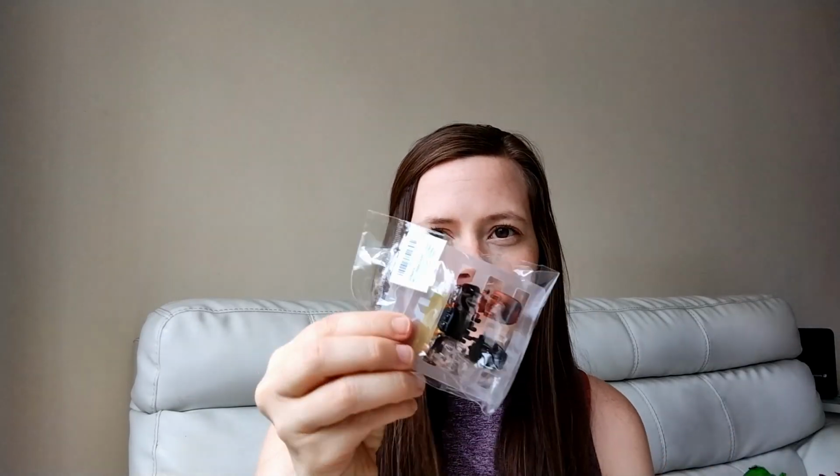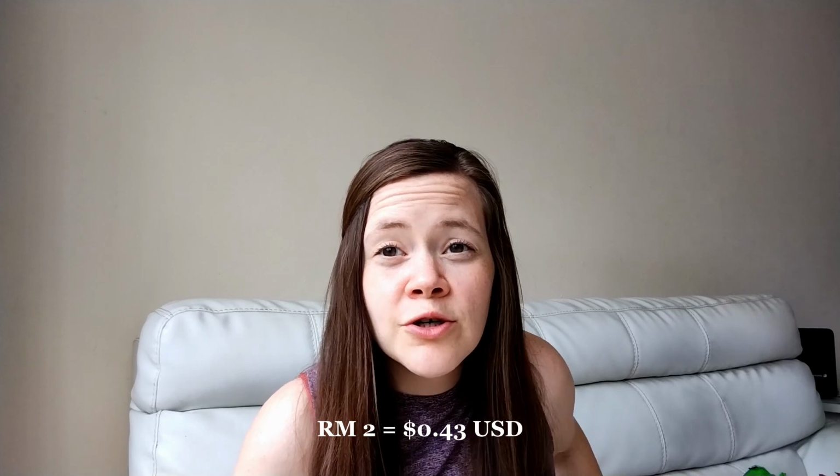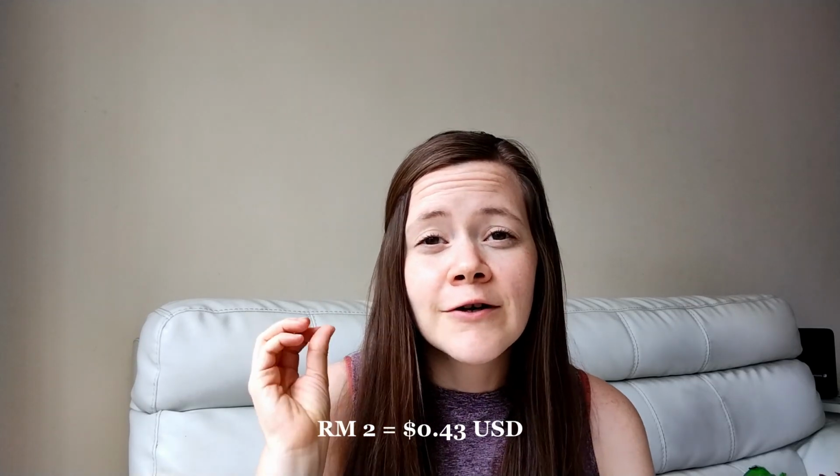And I've been wanting some hair clips, just normal little hair clips that I can just easily pull back my hair with. So I got those. Those were 2 Malaysian ringgit for 6 little hair clips, which is right under 50 cents. Then we ended up at the grocery store. This one was a little bit more, yeah, not a super upscale grocery store, but a little bit more price-wise.